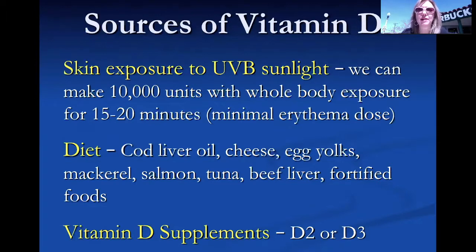Many people worry about sun exposure, and in these amounts, sun exposure is not harmful. Another topic for another day is really how we've been led astray on the whole sun exposure and skin cancer story. We are certainly all encouraged by skin specialists in this country to use sunscreen and to avoid sun exposure, and we have done ourselves harm by doing that.